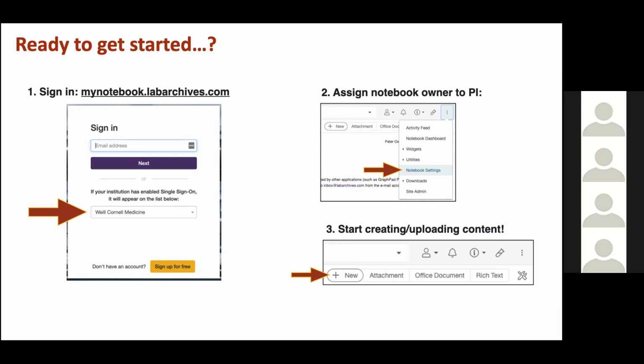There are a few people that still have their hands up, so maybe they're having problems. There was a question from Derek about having an existing LabArchives account already. I know that Derek is participating in the logging in exercise.